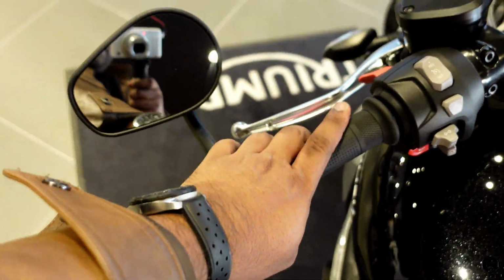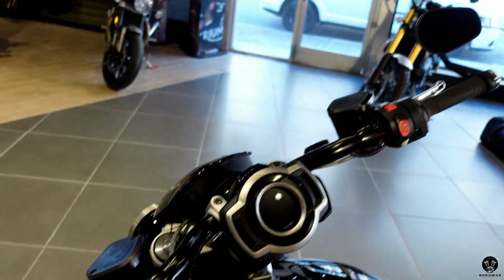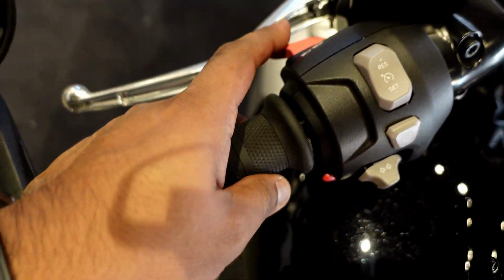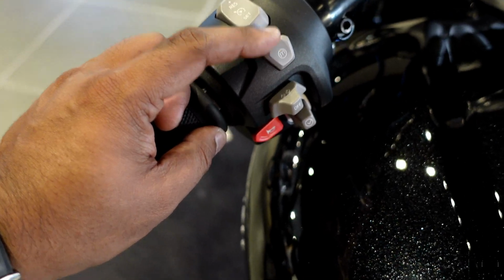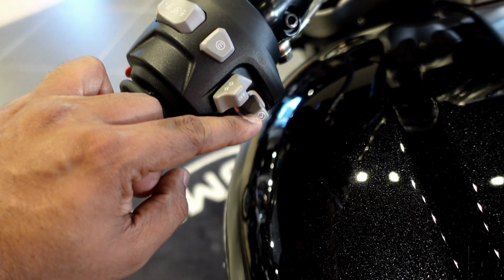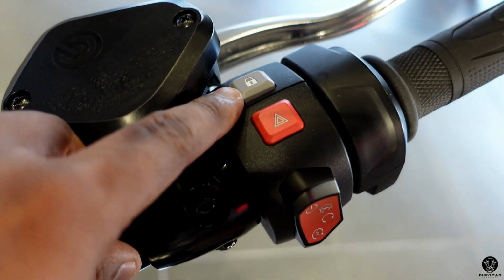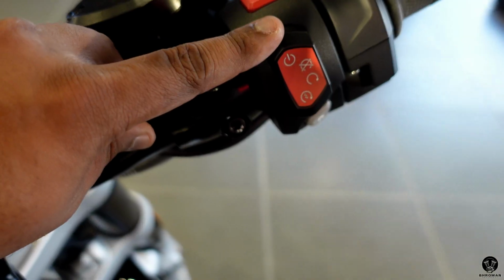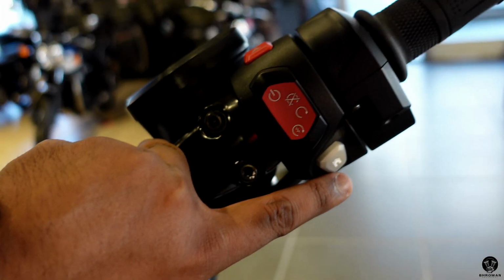Let's talk about handlebar controls. It's got the bar and mirrors on both sides. Stock. High beam, low beam on your left. Cruise control buttons, riding modes, turn signals, horn, and this is to toggle through the menu. On the right hand side, we have the lock button, hazards, your ignition and starter button. And down below is the home.